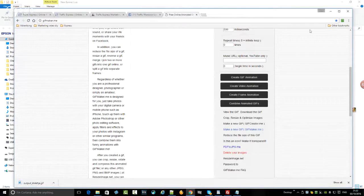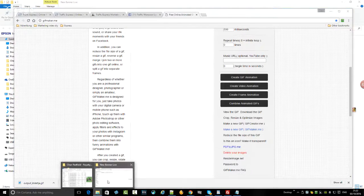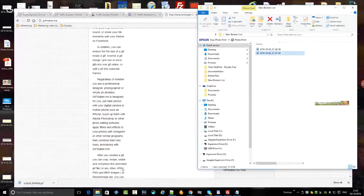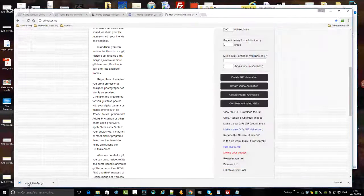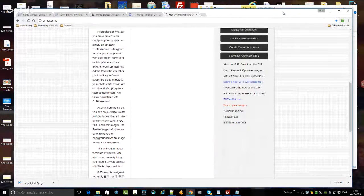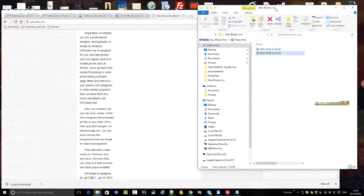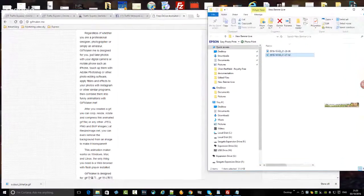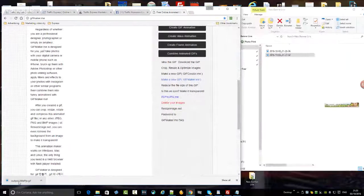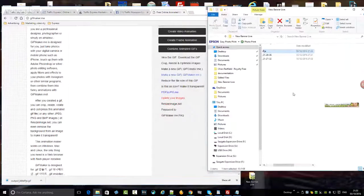I'm just going to find the folder for the new images, which is this one here. Put it to the side, downsize a little bit. Just click and hold, drag and drop that into the folder. I just need the folder to be in view. There it goes. Click and hold, drag and drop it into there. Okay, so there you go.